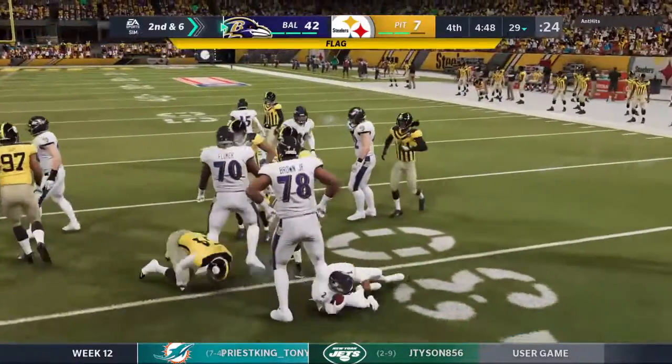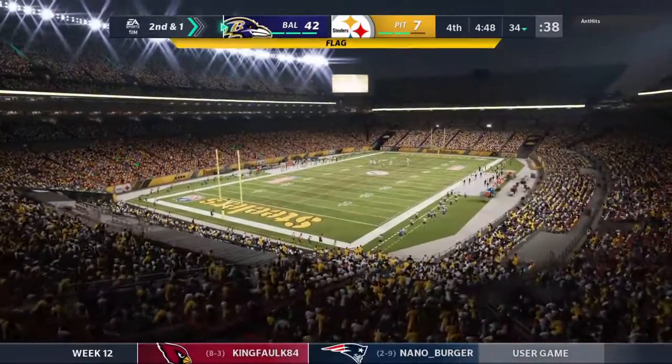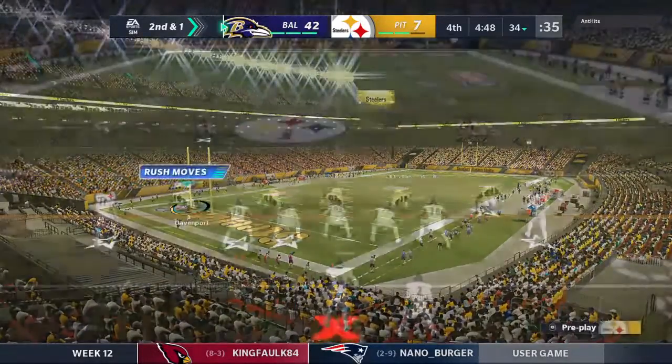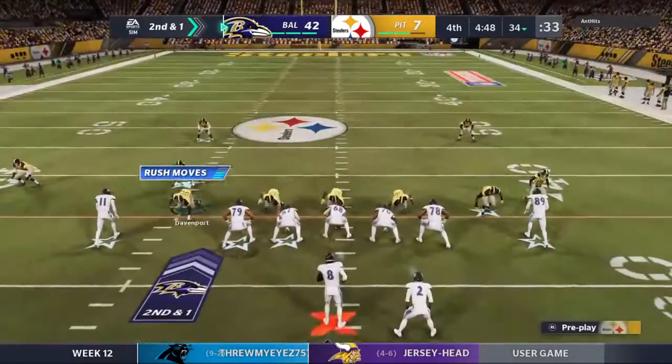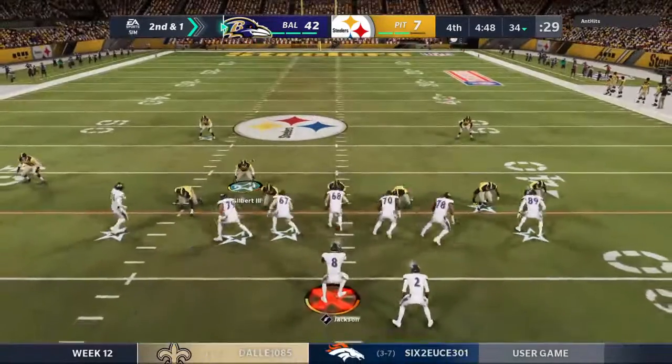He works his way forward for a couple, up past the 30. Well, we looked at each other right when he flinched. We knew that flag was coming. Yeah, offsides, easy call, mark off the 5, and keep it moving. So after the penalty, now they need just a yard on 2nd down.